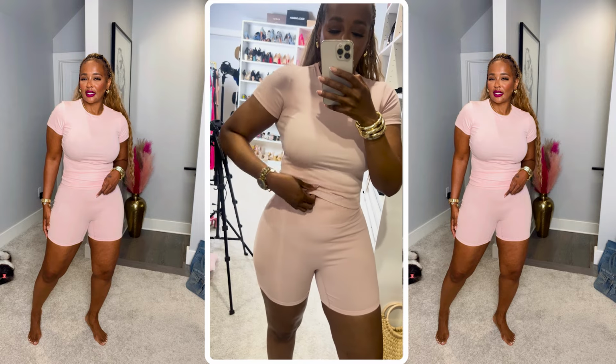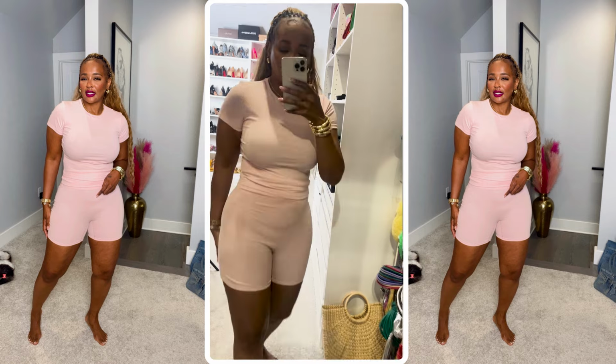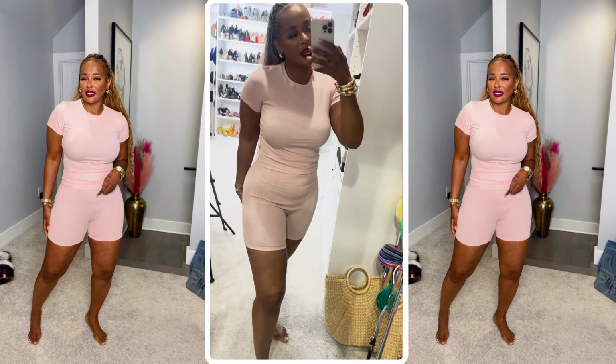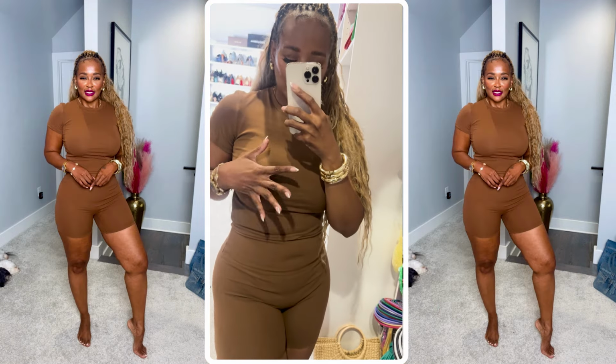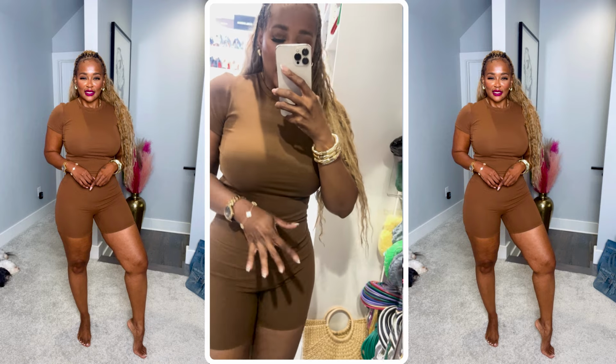Very stretchy. Very comfortable. Perfect for lounging around the house. Cute set, honey. The set is setting. All right. I got one more color. All right, here go the last set. Oh, it's the chocolate brown, baby. It is nice, honey. I love this set.